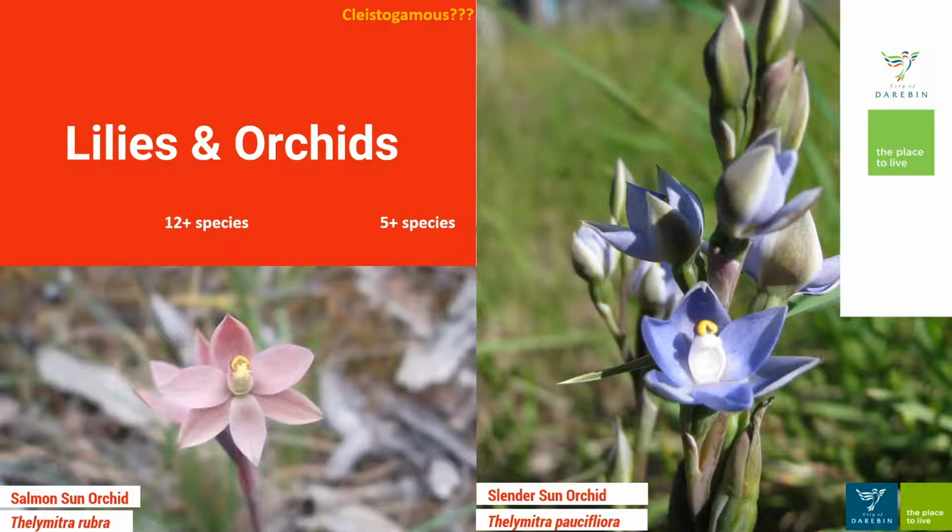So if we don't get sunny days when these flowers have developed, they just won't open and they'll self-pollinate without even opening. So that's actually quite a good adaptation for a lack of pollinators, which means they are actually able to persist in sites that are slightly degraded and where pollinators have been removed because they can self-fertilise. There's a few other orchids on site.